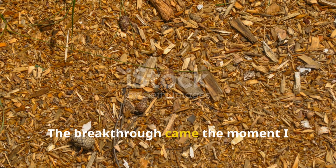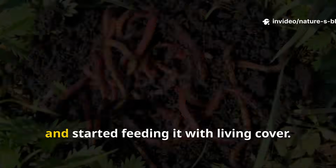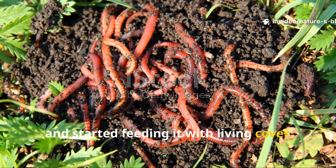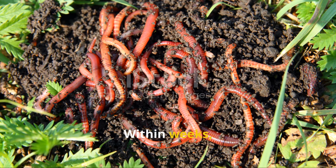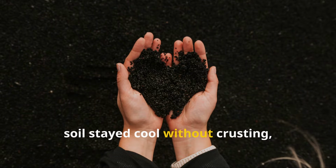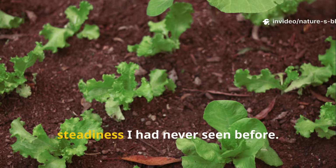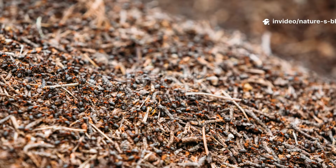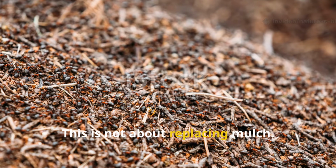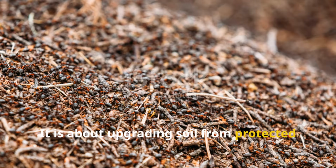The breakthrough came the moment I stopped covering soil with dead material and started feeding it with living cover. Within weeks, earthworms multiplied, soil stayed cool without crusting, and plants began growing with a steadiness I had never seen before. This is not about replacing mulch, it is about upgrading soil from protected to alive.